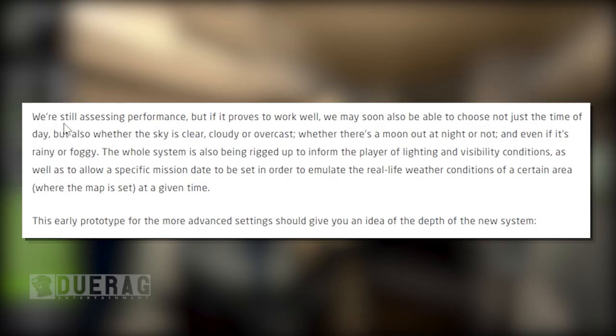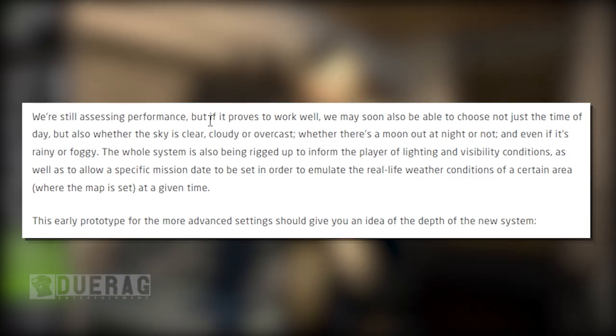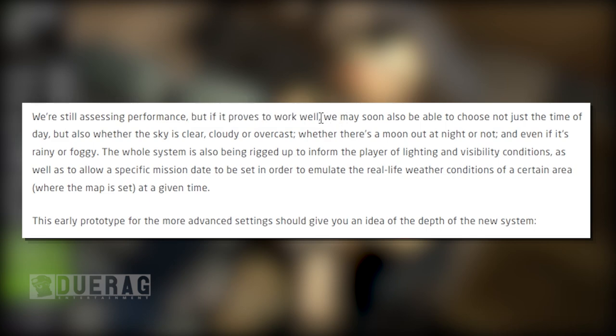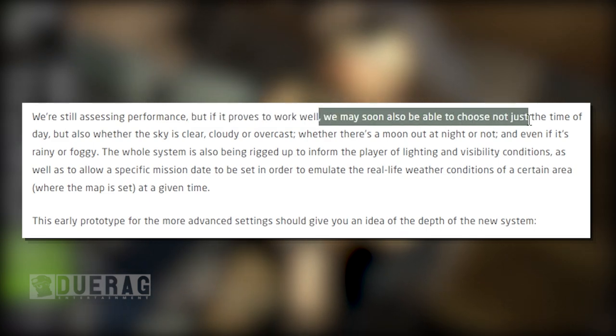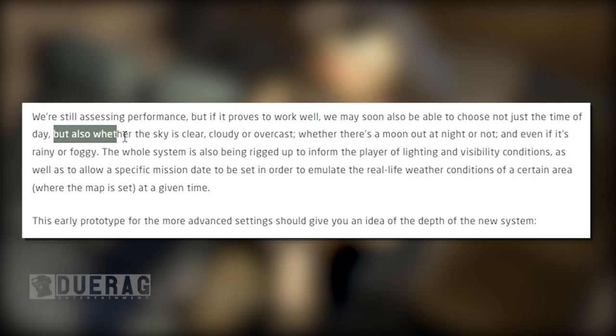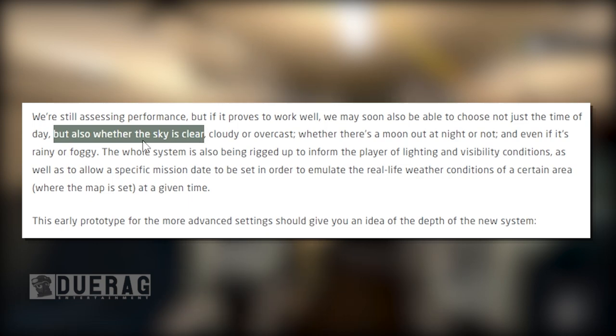We're still assessing performance, but if it proves to work well, we may soon be able to choose not just the time of day, but also whether the sky is clear, cloudy, or overcast, whether there's a moon out at night or not, and even if it's rainy or foggy. The whole system is being rigged up to inform the player of lighting and visibility conditions, as well as to allow a specific mission date to be set in order to emulate real-life weather conditions of a certain area where the map is set at a given time.